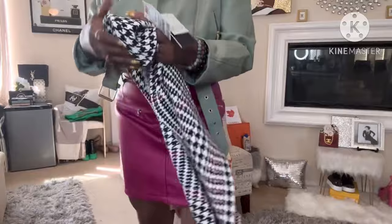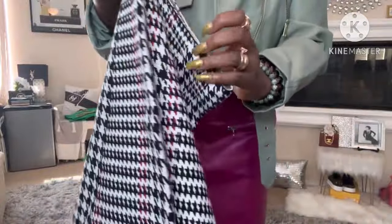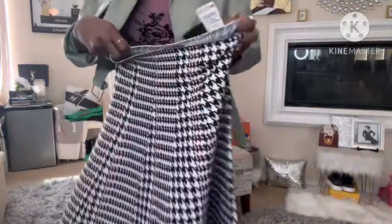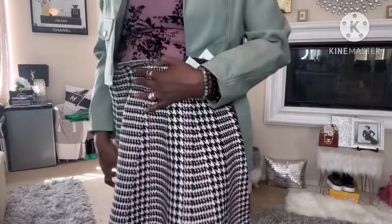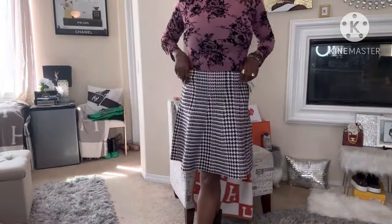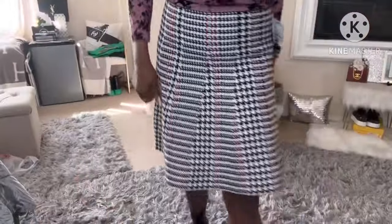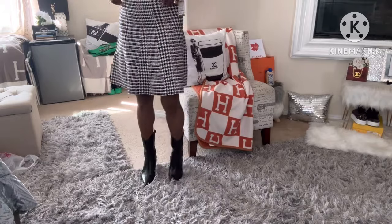All right, so my next thing I got was this cute houndstooth skirt by the brand Soho Apparel Group, and this is a medium. It comes in medium, large, extra large, and this was $10.99 from DD's. So let's try this on. Super cute. All right, so we have the houndstooth little number skirt. I paired this up with the Chinese Laundry embossed snakeskin cowboy stiletto boots. Yeah, so how cute is this?